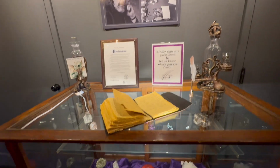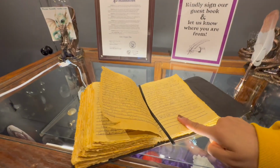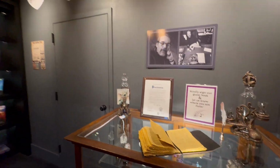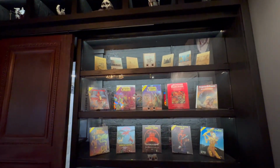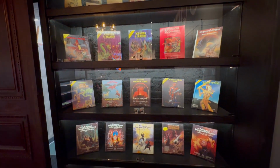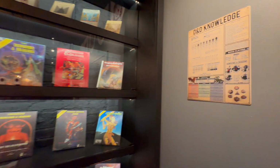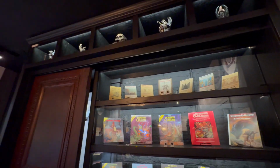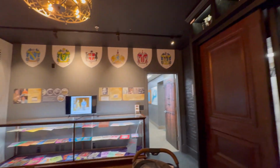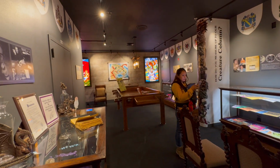All right, so here's the guest book. I signed it, and the stones. The Thomason family. Here we go. Oh, there's stuff everywhere. More books. D&D knowledge on a little tin sign. So, all right, very cool. I did not know this was back here. I thought we were done. It's very cool. I just, he did all that. Yeah.